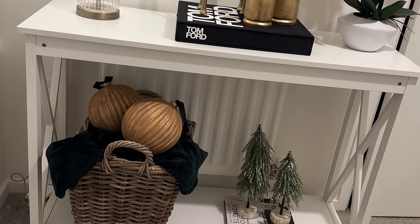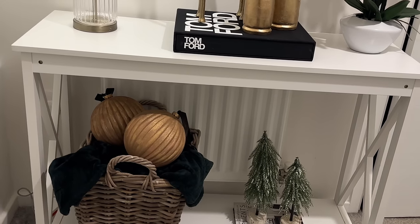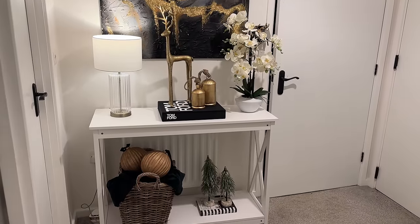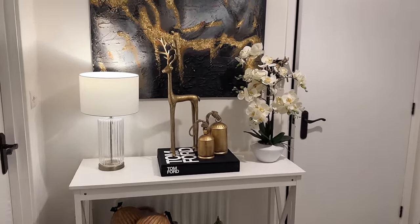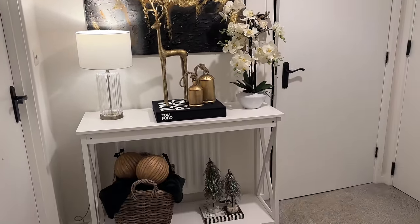I did have an orangey Louis Vuitton book here, but I took it away because I thought that it just clashed a bit too much. So yeah, I'm absolutely over the moon with how this looks, guys. Let me know what you think, and we will go on to the bedroom next.